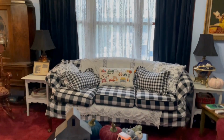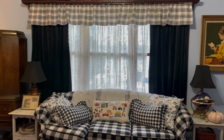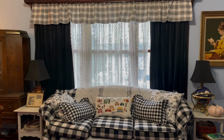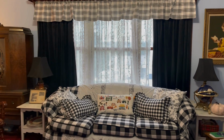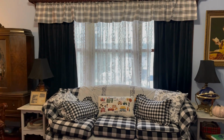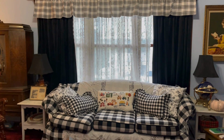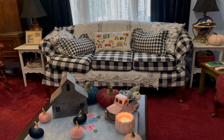I did fail to mention, I know I showed it on the time lapse, that little valance that's above the couch. And that valance I literally made from a table runner, purchased 60% off at Hobby Lobby, and it took zero time to make that valance for above the couch. And I think it looks really great. Kind of gives that farmhouse vibe.